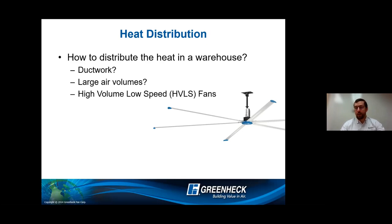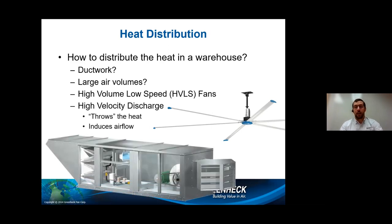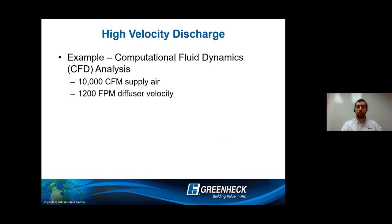But sometimes cost is the driving factor. And that's where utilizing high velocity discharge out of a piece of equipment like a direct gas fired mixed air unit can be very effective at creating some of that heat distribution within the building and turning over that air. The way this works is by throwing the heat into the facility down to the floor and inducing airflow within the space.